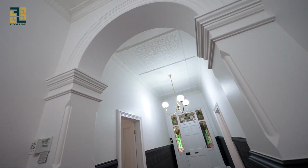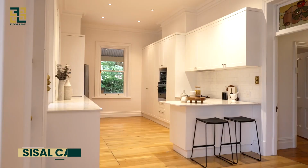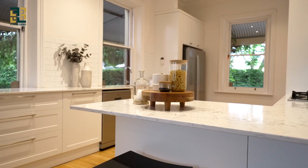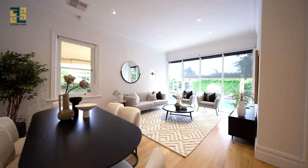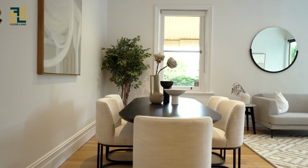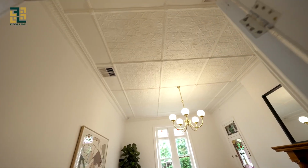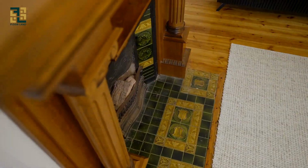Today, we're diving into the wonderful world of Sisal carpets. If you're looking to add a touch of natural elegance to your home or office space, you're in the right place. We'll be covering everything from the different types of Sisal carpets to their amazing benefits and much more. So, grab a cup of tea, and let's get started.